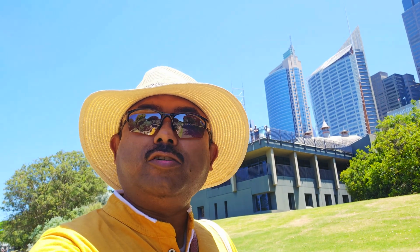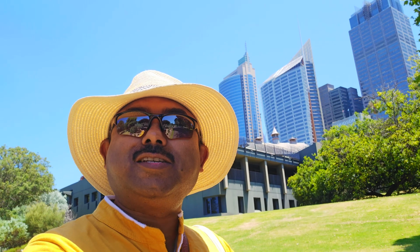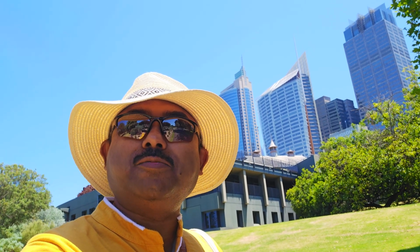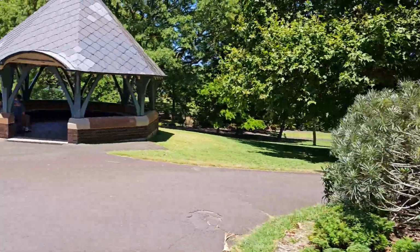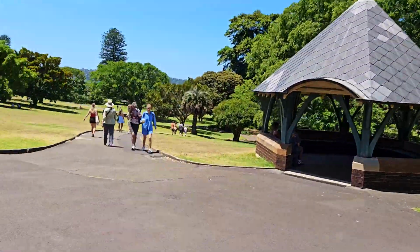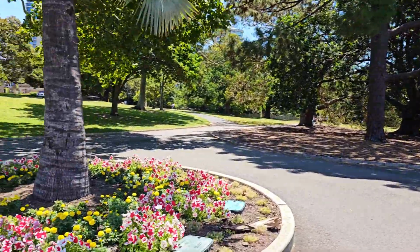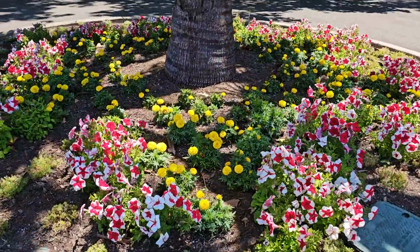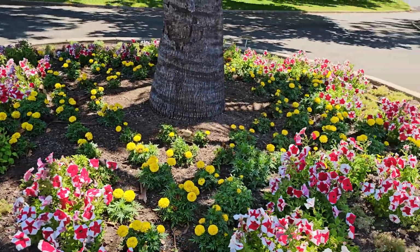And from the Royal Botanical Garden in Sydney, while you are walking, you can see all these skyscrapers that you can see from Circular Quays. Wow, what a beautiful sight this is. So pretty. Massive trees and very well maintained. And look at these summer flowers of Australia. Different pansies and a few other flowers. They're just gorgeous.